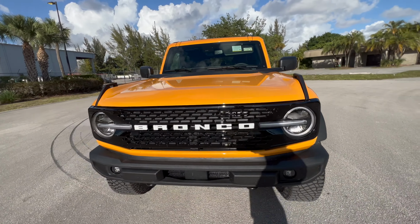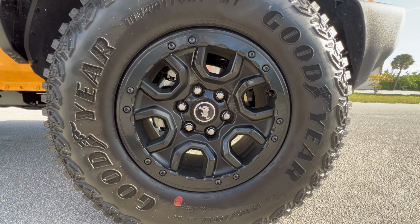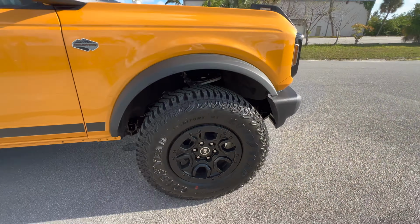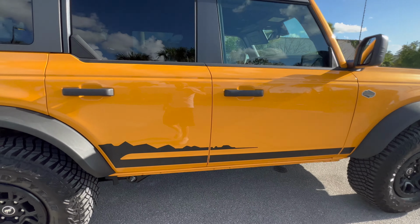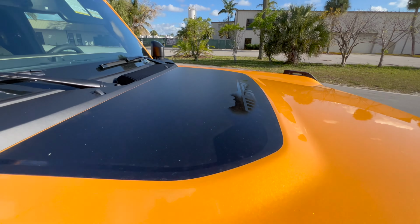But I think it's super cool, with the LED lights up here. It has the different grille because it's a Wildtrak. Beadlock capable wheels, which I find super cool. Goodyear, nice off-road tires. I think they're a 33, so those are definitely going to be switched out. But yeah, I think it's super cool. It's got the cool little graphics down the side. Wildtrak there. The badges on the side, Wildtrak. Wildtrak up there on the hood as well.